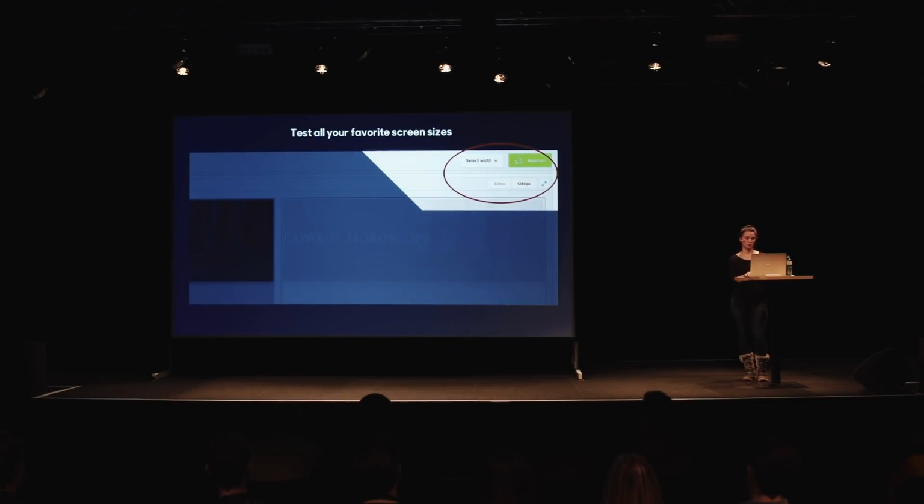Furthermore, Percy allows you to test a bunch of different screen sizes. So here I'm testing 320 and 1280, but you can add in more screen sizes if you want. And this is really a big win over what's usually a snapshot test, because those really didn't enable any kind of responsive testing whatsoever. And it's usually very tiresome to go and manually verify the state of your application in all these different screen sizes. So Percy helps a ton with that.